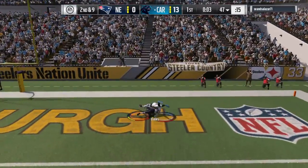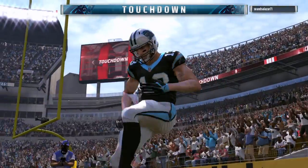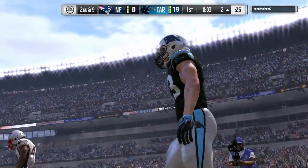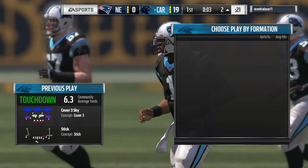They won that one. And he's got it. Touchdown, Panthers. Mike Evans, 53 yards. And the Panthers add on to their lead.